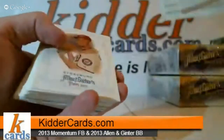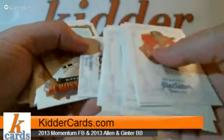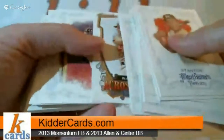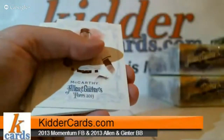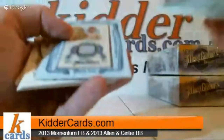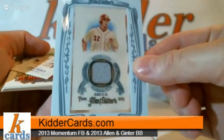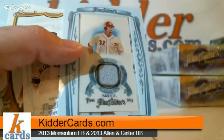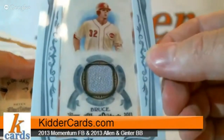Kevin Harvick Mini. Fowler Mini. Dexter Fowler. Ripken Jr. across the years. Teagan Mini. And a mini relic framed. Jay Bruce with the Reds. Not numbered. Nice hit. Reds goes to Andrew. Congratulations, Andrew D. Nice hit on the Bruce relic.